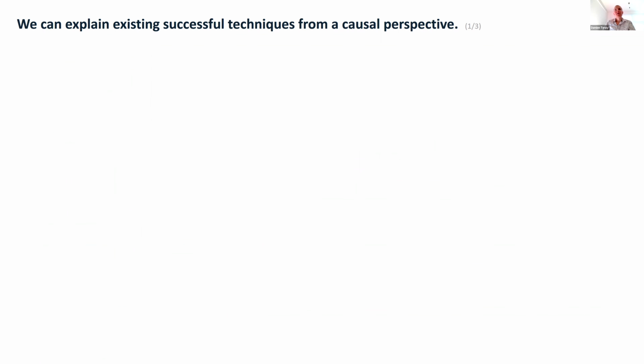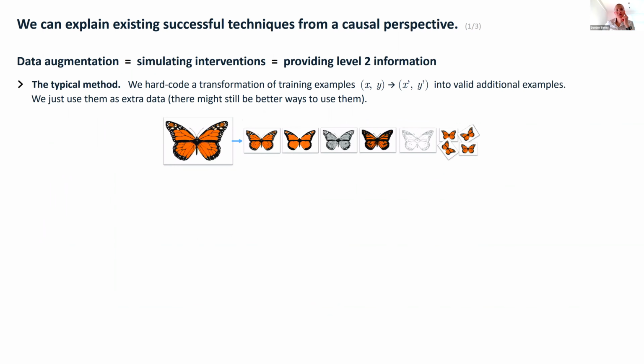And so this is useful because now it can explain why some existing methods can be working from a causal perspective, or also why some methods just cannot be working. So I'm going to give you 3 examples. The first one is a very prominent one. It's basically data augmentation. And data augmentation, I will show you that it's actually simulating interventions, in the sense that it's providing information from level 2.